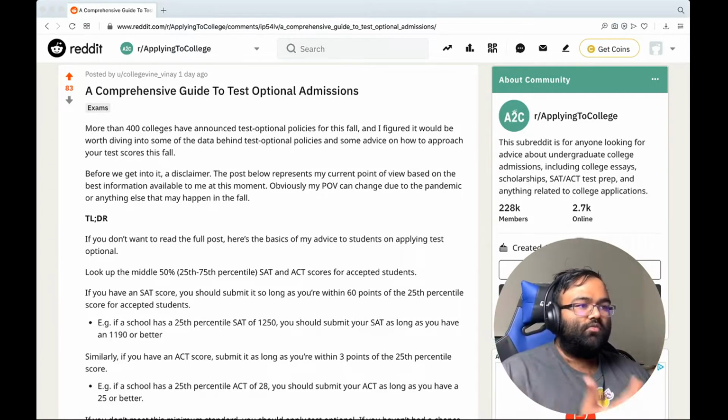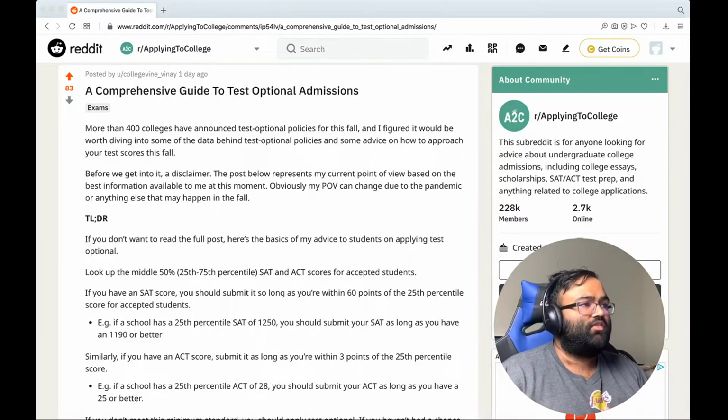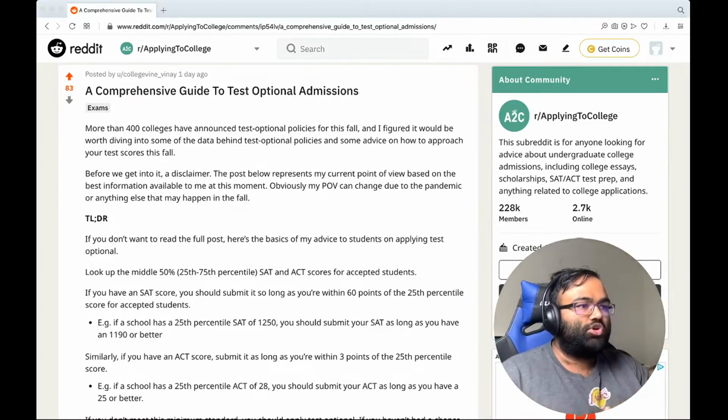And so the reason we're having this presentation today is we recently took a look at some of the data that we have from all the students in our system, as well as some of the data that's out there available more broadly. And then we also talked to a few admissions officers to put together some guidelines and some thoughts on how you should think about test optional admissions policies, right? I'm sure many of you are very, very stressed about this.